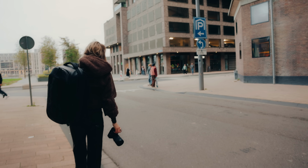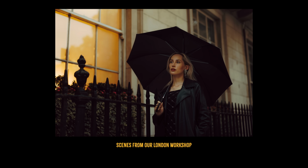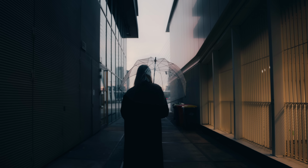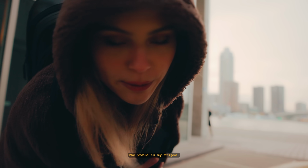So the aim of the game of my workshop is to create cinematic portraits, but I think what adds so much value to a workshop is that when you can create a lot of different settings. With that I mean different type of shots. So at the moment we're sort of looking for different locations. The world is my tripod. I don't need tripods. You're currently on a bin.